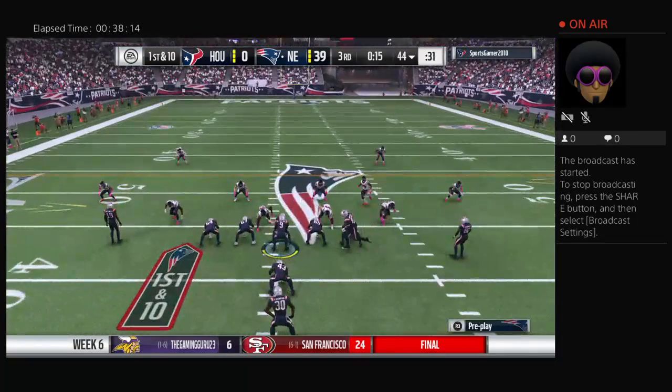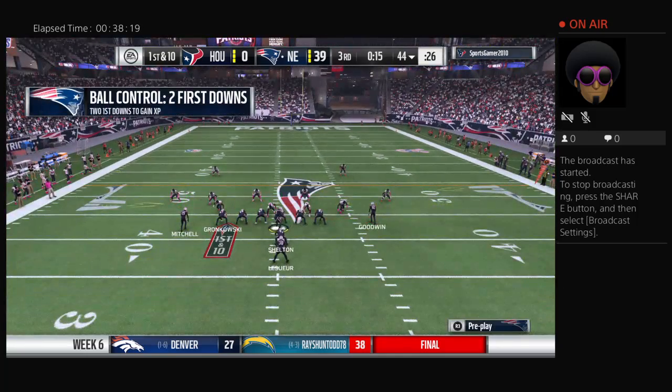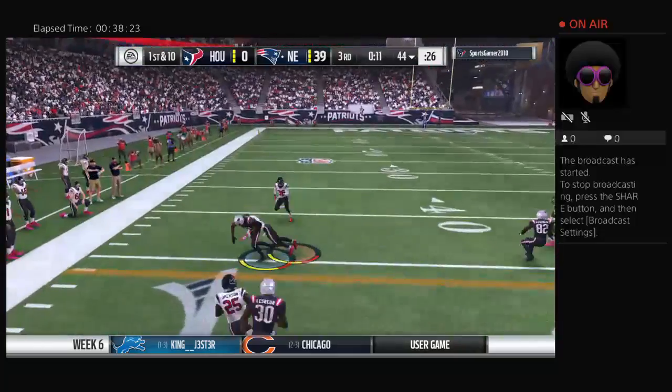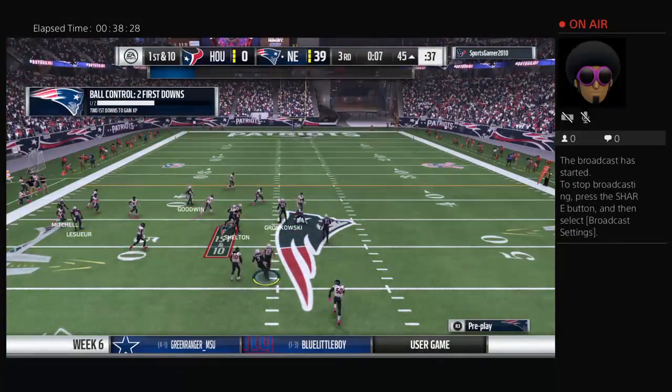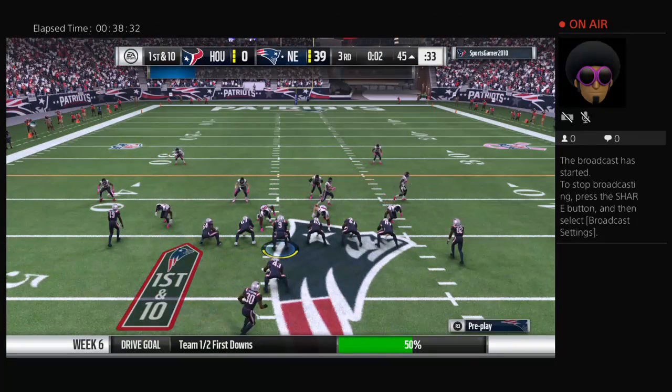They come out here in the eye. Trying to shake off the interception from the last drive. He'll look to throw. And he'll be taken down across the 50 at the 45 in enemy territory. And they're going to hurry back to the line now.